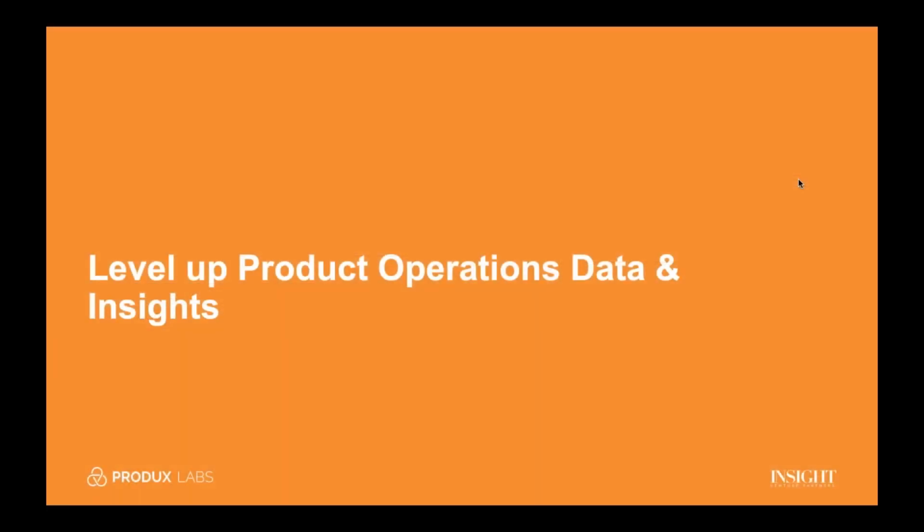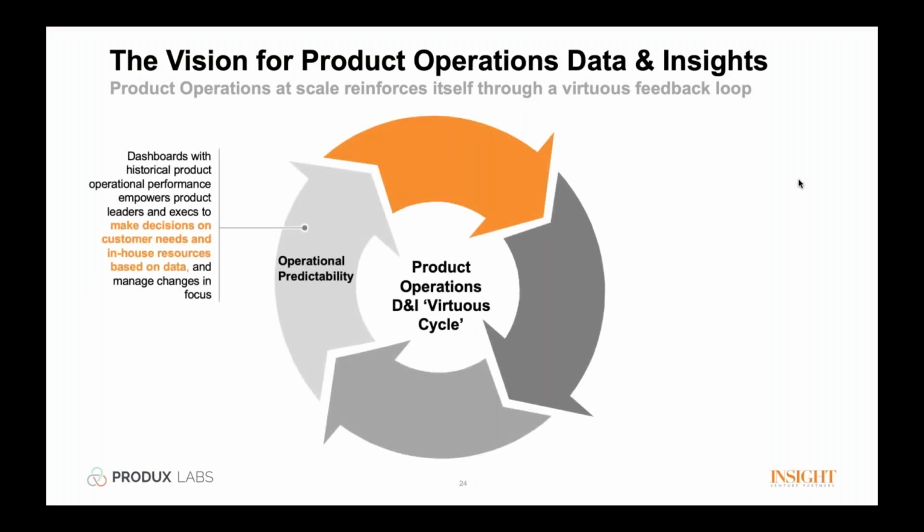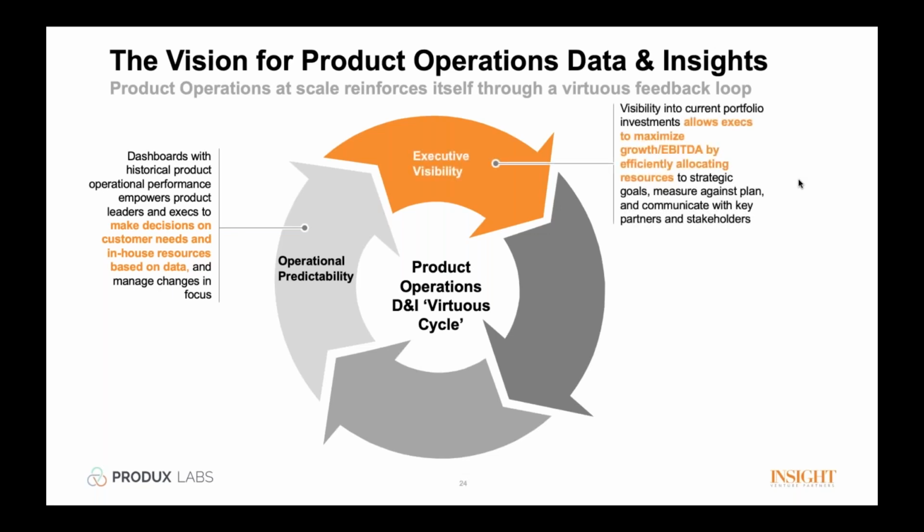So lastly, how do we do this? How do we level up our product operations data and insights? Well, our vision for product operations and data and insights is that it's a virtuous feedback loop. So on one side, we've got those dashboards I just talked about with historical product operational performance, and that allows us to make decisions on customer needs and in-house resources based on our data. So now we've got that operational predictability. Then that helps us with executive visibility. This allows executives to look at these things and start to make choices about how do we maximize growth in EBITDA by effectively putting people in the right places around the right initiatives.